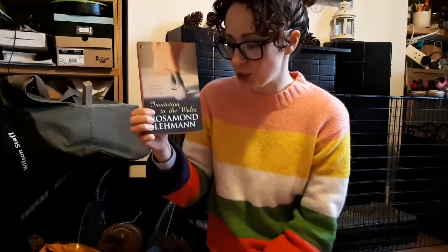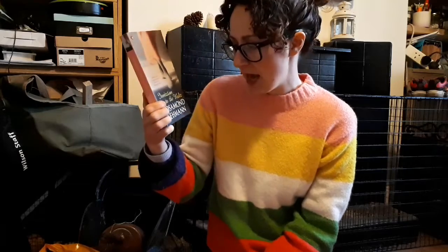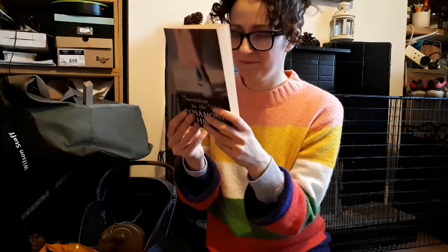This is Invitation to the Waltz, which is Rosamund Lehmann, and I think the only reason I got this was because it was a Virago modern classic. I think it's about a young girl on the threshold of life. It's probably awesome. I'm waiting for you all now to comment on the various books that I have chucked out and say, no, don't do it. If you really feel like that, please do, because this bag hasn't gone yet. So tell me and I'll try and stop myself.